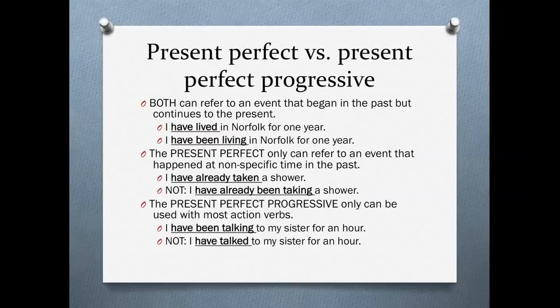Now, what's the difference between the two tenses? In many ways, the present perfect and the present perfect progressive are very, very similar, but they cannot always be used exactly the same. Sometimes it doesn't matter which verb tense you use. Both verb tenses can refer to an event that began in the past but continues to the present. Look at the two examples.